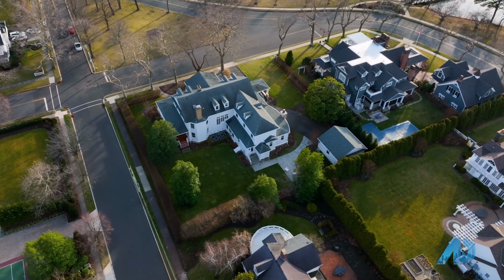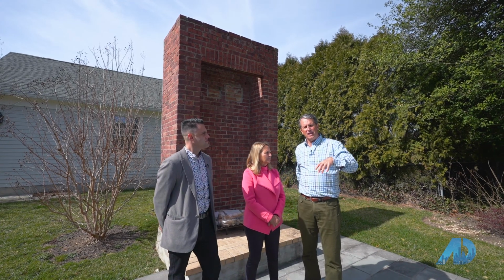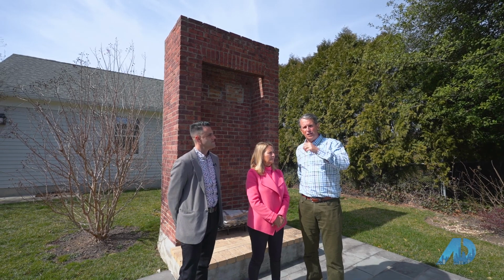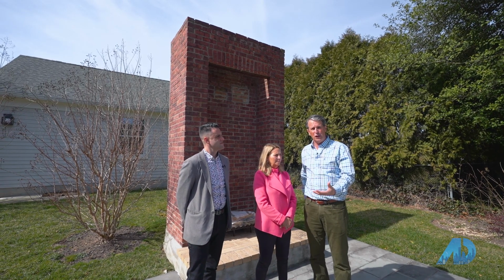Okay, so one of the outdoor features here was, back in the day, many of the houses had an outdoor baking hut. So if you had a fire, you didn't burn down the main house, you just burned down the baking hut. And so when we bought the house, the baking hut was still here.